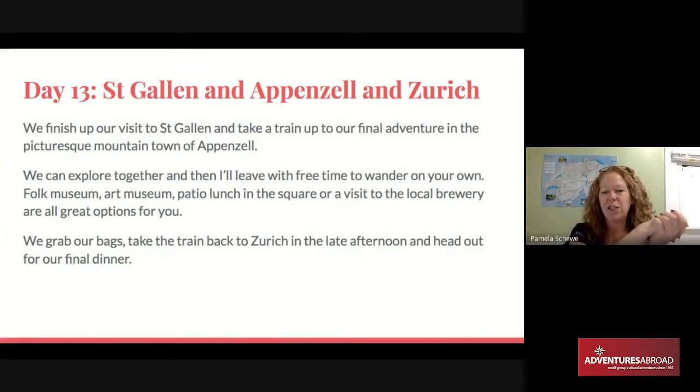And all we have to do now is get up to Appenzell. Great little mountain town with its own little political history. It was the last canton in Switzerland to give women the vote. So this always evokes a good discussion. We can explore together. I'll leave you with some free time to wander because there's great photography. It is a bit of a tourist spot, folk museum, an art museum, patio lunch opportunity, and a local brewery.